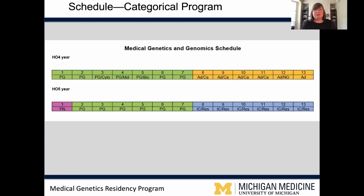In terms of our schedule, this is an example of the categorical program schedule. Typically, residents would rotate through pediatric and biochemical genetics for their first 6 months or so, and their laboratory rotations would be included in there somewhere during those months. And then the second half of that year is usually adult and cancer genetics, which would run concurrently. And then in the second year, there would be the month of prenatal somewhere in there, as well as more pediatric and biochemical genetics. And then typically the last 6 months would be the individualized curriculum or research activities.